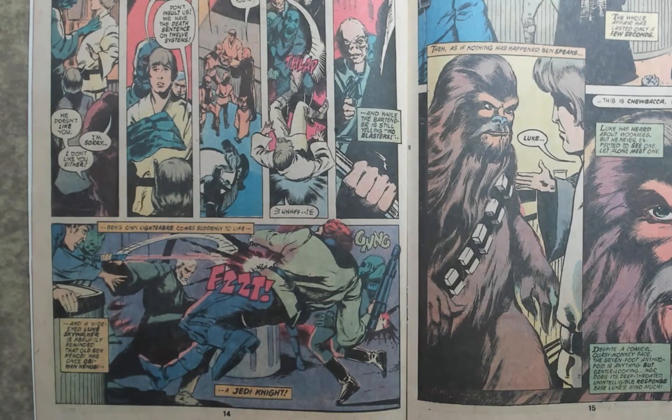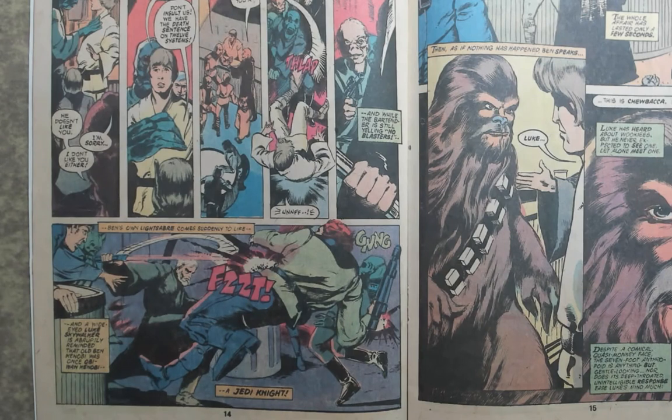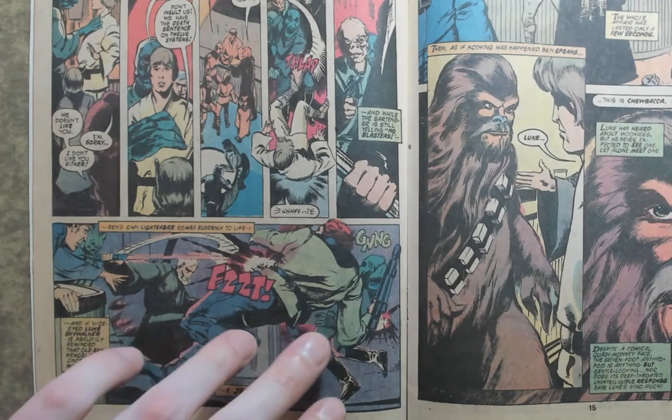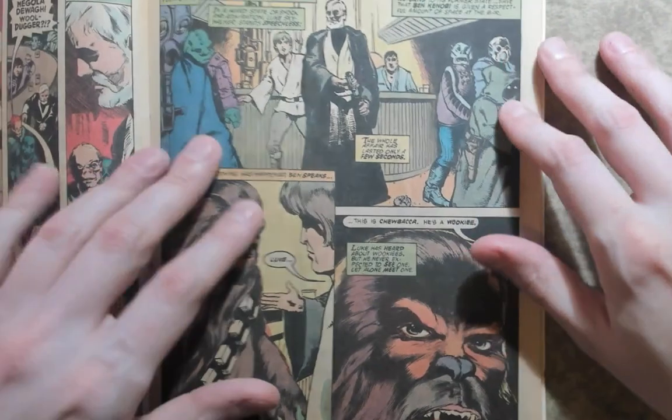And a wide-eyed Luke Skywalker is abruptly reminded that old Ben Kenobi was once Obi-Wan Kenobi, a Jedi Knight. Yeah, Howard Chaykin's art is so good. I love it. It's got a great style to it.